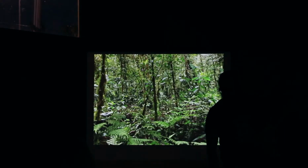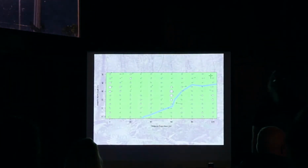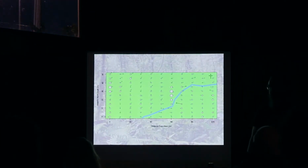And so, we wanted to test this, so we went out into one of the permanent plots at Los Cedros. This is the actual plot that I worked in. It's thick rainforest. It's a half-hectare plot with 120 points.